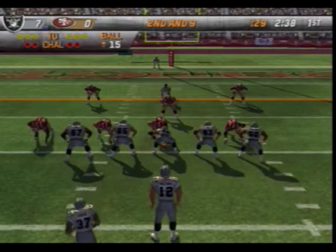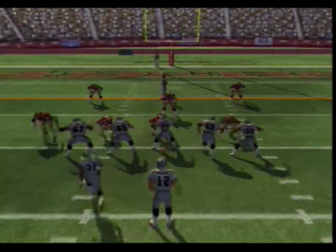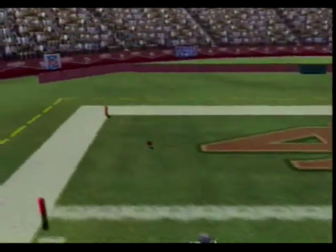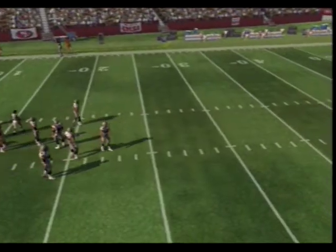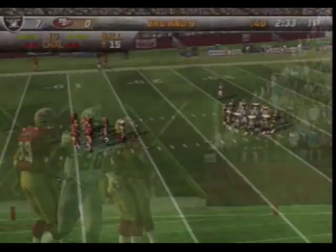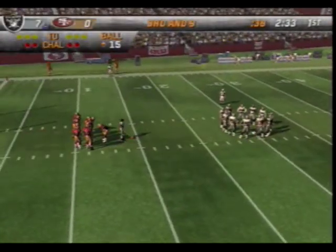The 49ers come out in a dime package. With the throw, the pass falls incomplete. The defense forced the issue that time, John. And the guys up front got good pressure, forcing him to get rid of that one before he wanted to.